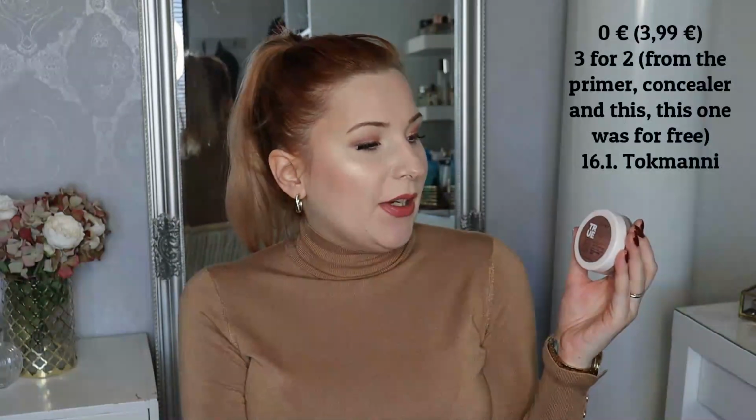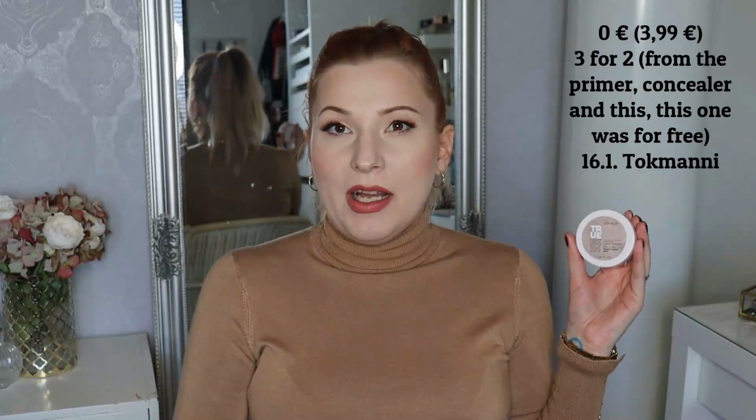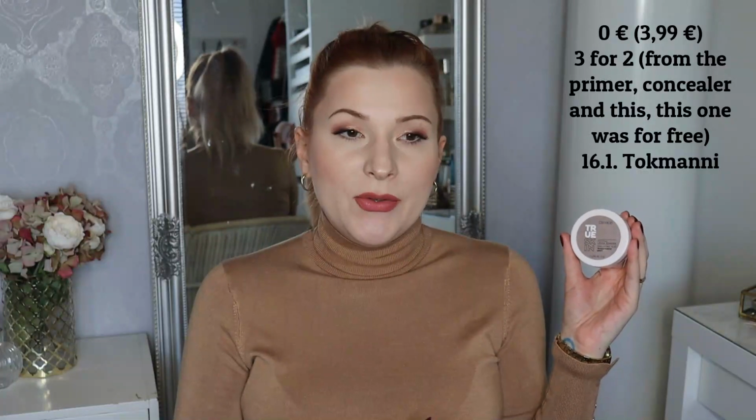Then the last complexion product that I purchased is also from Catrice and it's also from the True Skin line. So this is the True Skin Mineral Loose Powder. I didn't have a loose setting powder in my makeup collection for a while, but I wanted to add one because sometimes I just like my skin to be extra smooth and look extra airbrushed. So I was kind of missing a loose powder for a while.